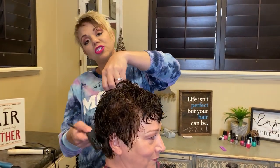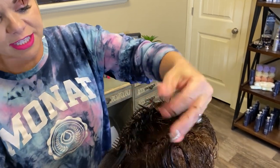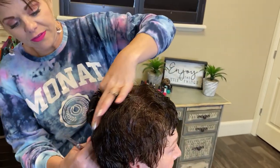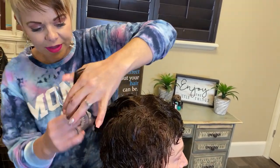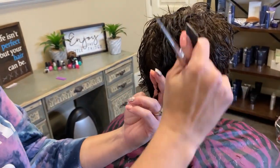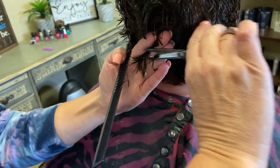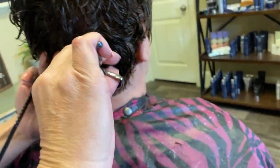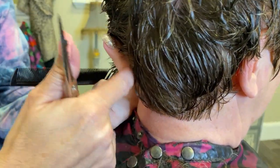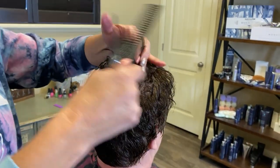Okay, so I'm going to start up here, but I'm going to show you how tight I come down here after a minute. So up top, she likes it short, just easy to throw the flat iron through. And I'll show you that at the end also. Okay, so from about here down, I just touch as close as I can to her head. You can see my fingers are right against her scalp. So that's tight.